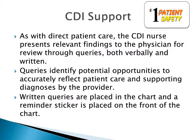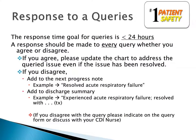As with direct patient care, the CDI presents relevant findings to the physician for review through queries, both verbal and written. Queries identify potential opportunities to accurately reflect patient care and the supporting diagnosis by the provider. Written queries are placed in the record, and reminder stickers are also found in the front of the chart. The ultimate goal for a response to a query is within 24 hours. A response should be made to every query, whether you agree or disagree. If you agree, please update the chart to address the queried issue, even if the issue has been resolved. If you disagree, add to the next progress note.